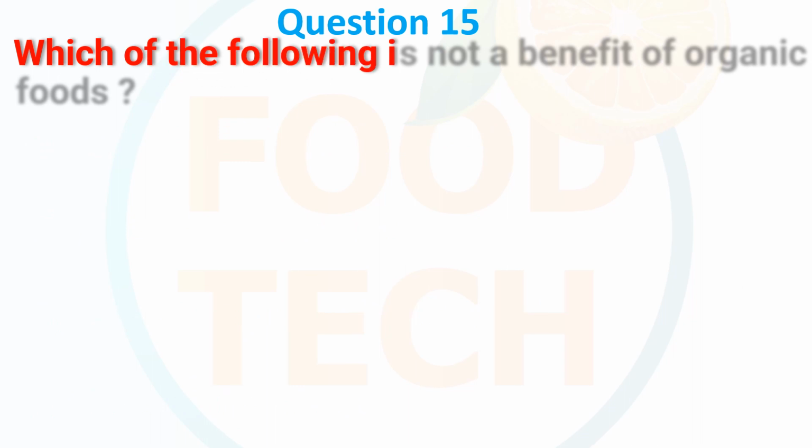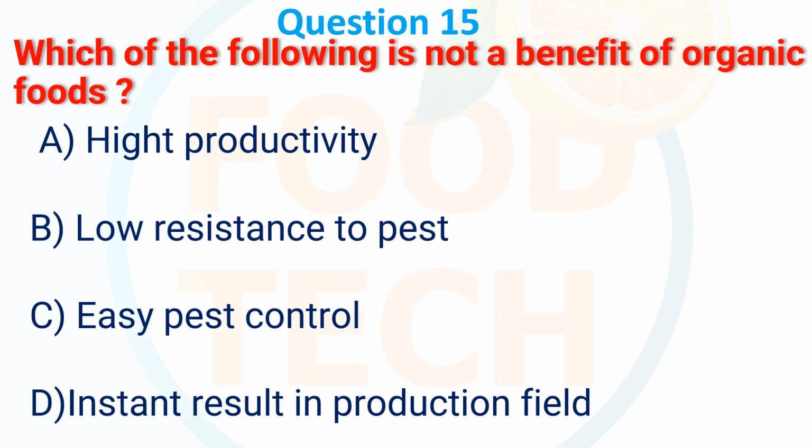Which of the following is not a benefit of organic food? A. High productivity, B. Low resistance to pest, C. Easy to pest control, D. Instant result in production feed. The answer is B. Low resistance to pest.